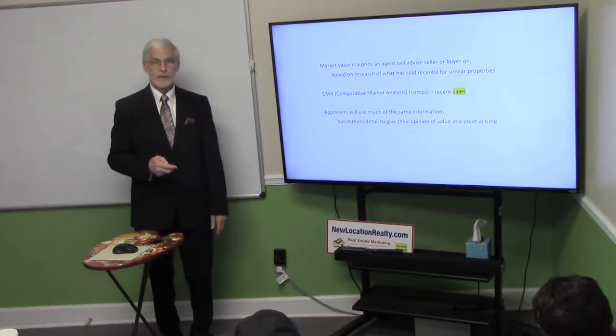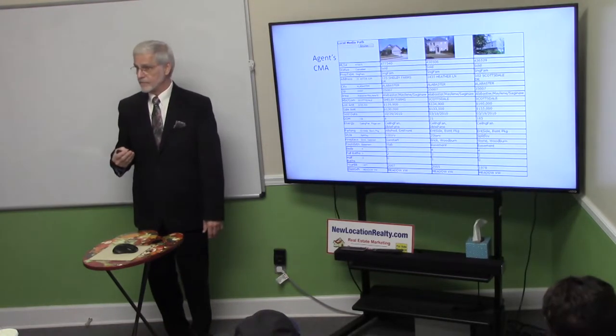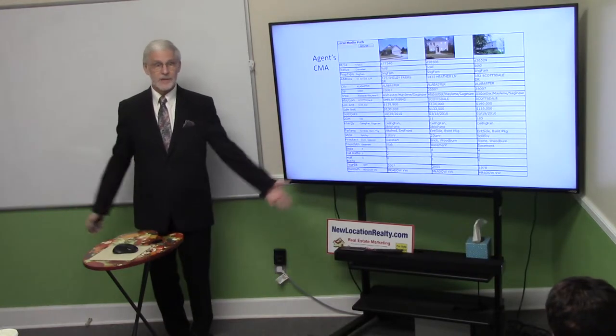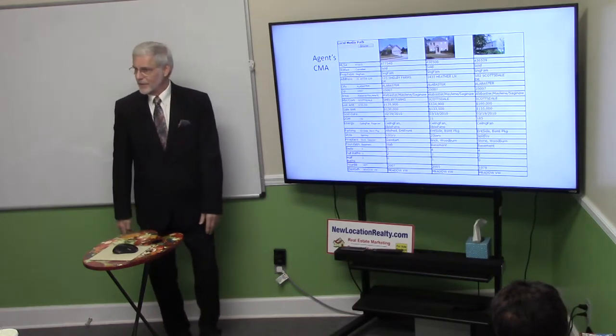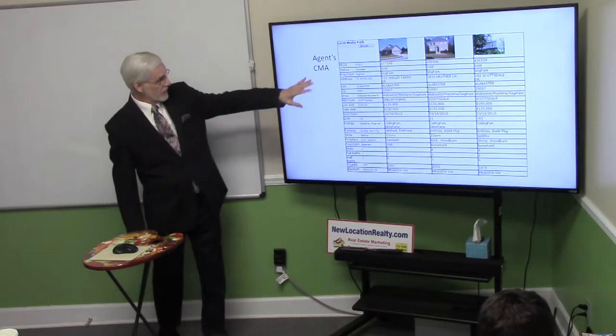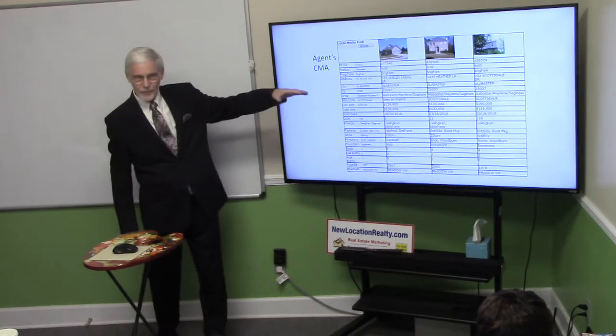Okay, anything else there? This is what one of yours would look like. When you put one together, that's about all you're going to get. That's about all the information you need. It's a 3-bedroom, 2-bath in this neighborhood, and they're all about the same age. This one, I threw some stuff that shouldn't have fit in here so you can see how it wouldn't fit.